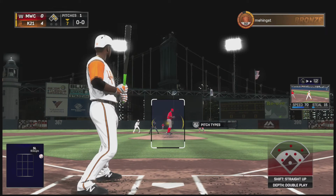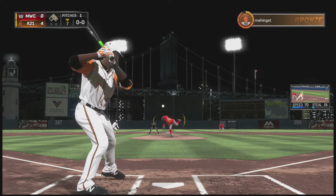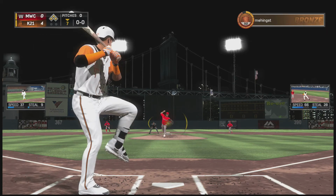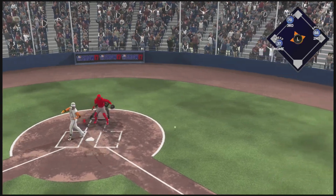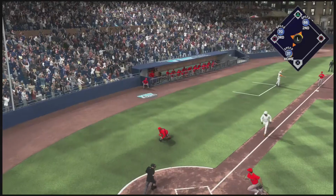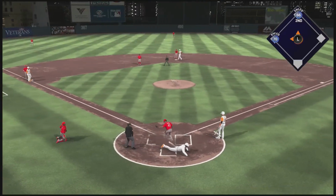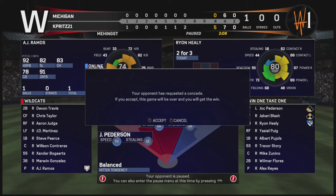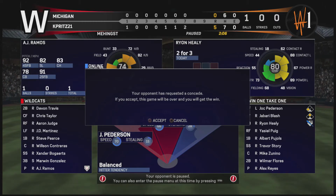Now we got runners on first and second for Jabari Blash, and Jabari Blash gets hit by a pitch. Come on now. We got bases loaded for Ryan Healy. Has a big game. That's behind us, and we're sending our runner home. The play at the plate, and we're going to be safe. That's going to put us up 5-0 in this game. And after that, he had enough. He's going to concede, and we're going to get that victory.